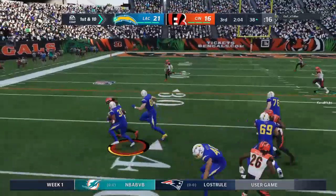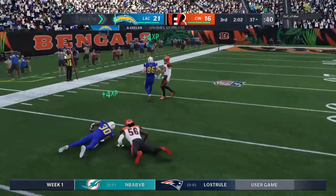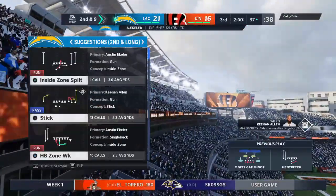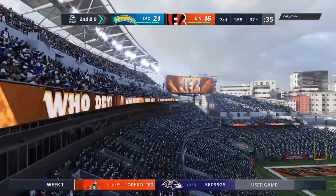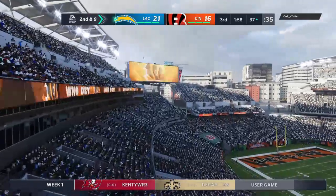Now a give running left is Eckler. And a short gain there down to the 37-yard line. The Charger ball carrier, no doubt about it. A really nice job there by the defense, not allowing him to get to the perimeter.